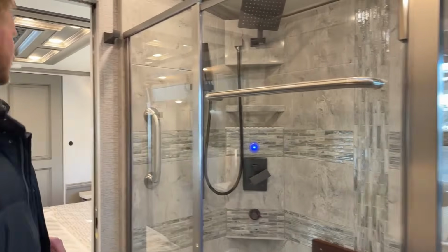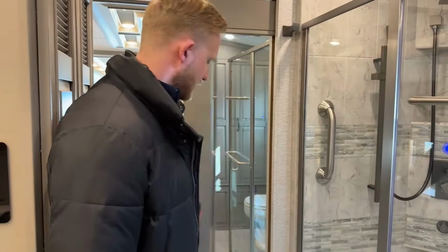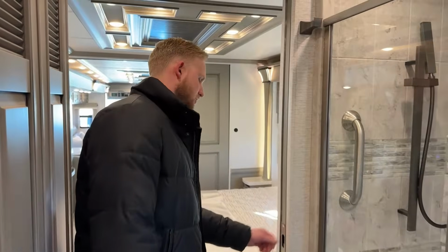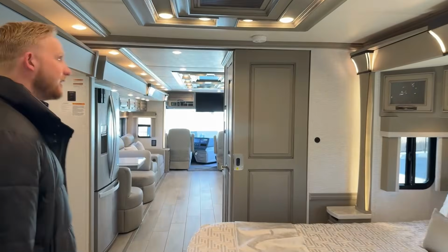All right, so that'll wrap it up for the bathroom. Oh, one more thing actually. On the inside of this pocket door, we do have a full-length mirror, which is going to be the only full-length mirror throughout the coach. So if you need to get a full-body picture, it's a great spot for that.